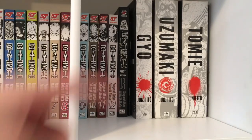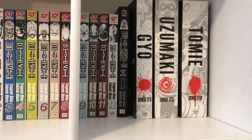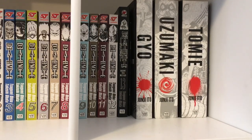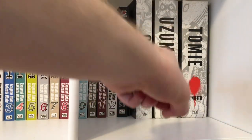Next up, Gyo, Uzumaki, and Tomie. Shuzo Oshimi is pretty great. I will admit, after reading some of his other stuff that's later in my collection, his stuff is pretty repetitive, but he still does have some very enjoyable stuff. Uzumaki is one of my favorite manga series, probably towards the bottom of my top 20 list, but still pretty great. And these other two, pretty good too, but Uzumaki, go read that.